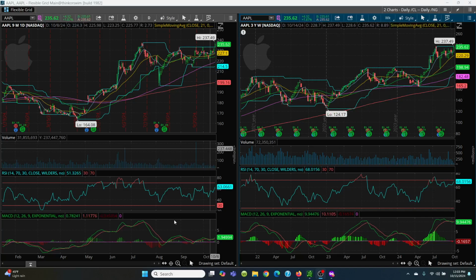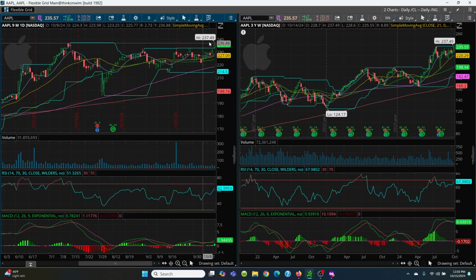Now, you can see where it's breaking out here. We're putting in a higher high situation. You got as high as 137.49. This is the candle we were looking for right here. The top of that is 137.23.